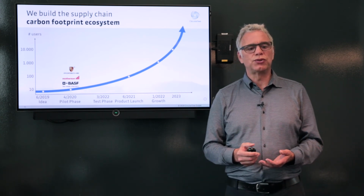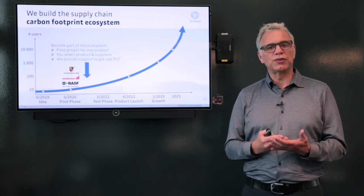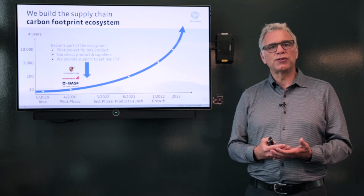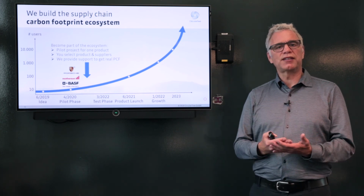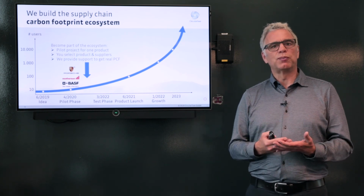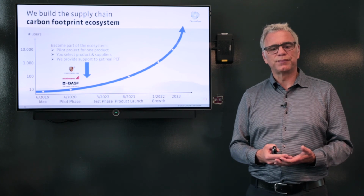And if you want to join the ecosystem of leading companies to reduce the carbon footprint, we can do a pilot project together. Just tell us the product and the suppliers for this product, and we will support you in calculating the real product carbon footprint.